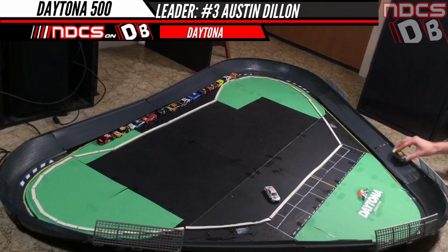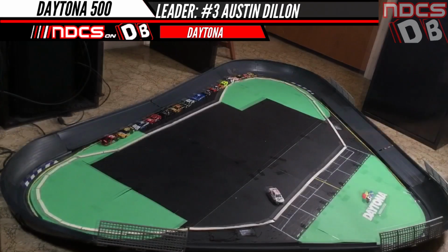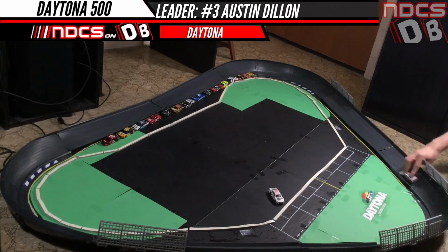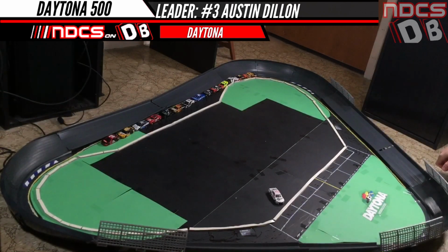Here's a rookie, Christopher Bell, the 95 Procore Toyota Camry. And Christopher Bell's going to get around Gray Gaulding. Here's Dominic Kondareski in the number 57 New York Sports Show Chevrolet Camaro. Tough luck for the 57 car. Just not a good run there.